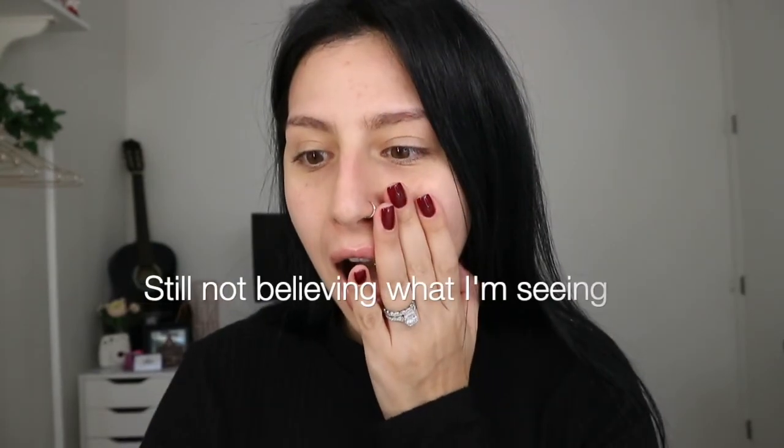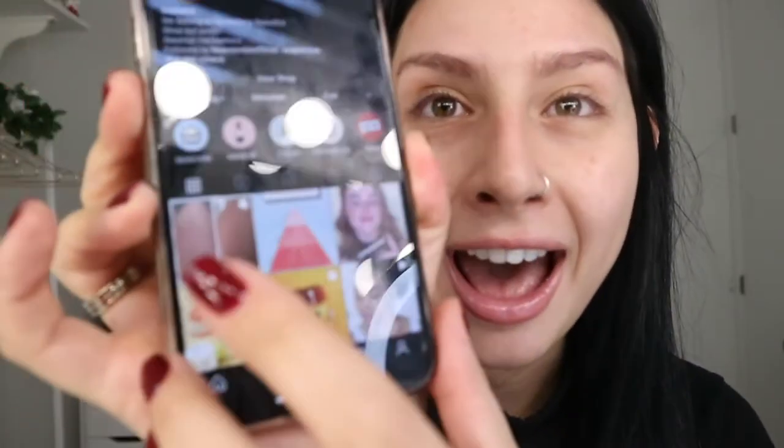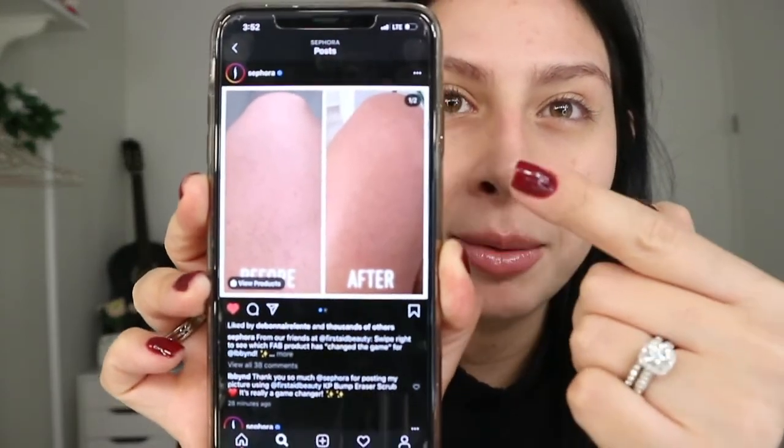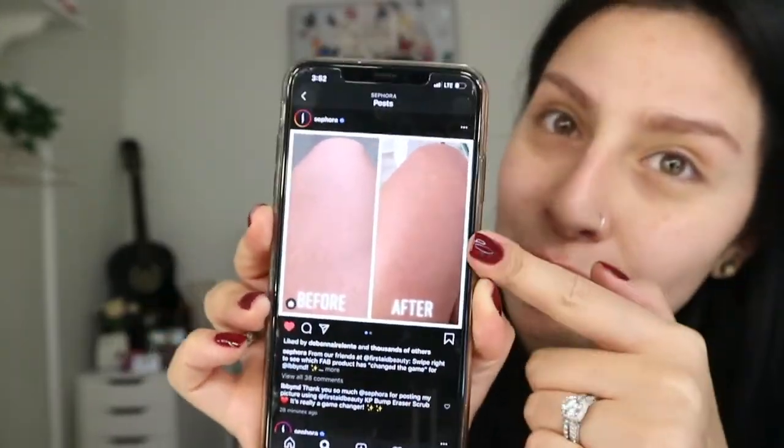I'm freaking out. I think I'm having a heart attack. Wait, what? No. Oh my God, you guys. Sephora just mentioned me on their Instagram page. Is this for real? They have my before and after picture using the First Aid Beauty KP Bump Eraser Scrub.